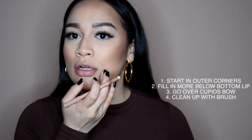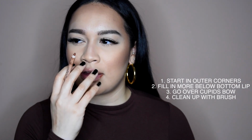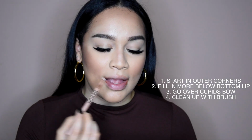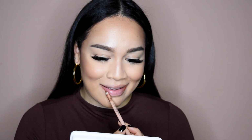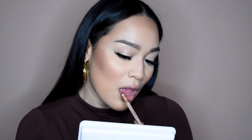And I like to go dark on the ends of my mouth, just because it gives it a more pouty look. And then because these are so easy to use and they glide on, I just smile and just go on. Just like that. Now, same thing on the top, starting off with the outer edges. Just go a little dark.